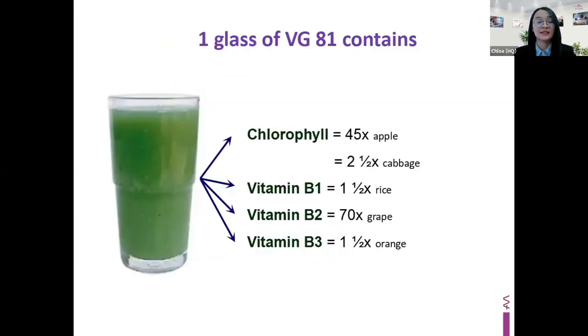Okay, so we can see 1 glass of VG81 contains chlorophyll equivalent to 45 times of apple. Wow. And also 2.5 times of cabbage. Vitamin B1, 1.5 times of rice. Vitamin B2, 70 times of grapes. Vitamin B3, 1.5 times of orange. Wow, we can see 1 glass of VG81 contains so much of these ingredients, okay?